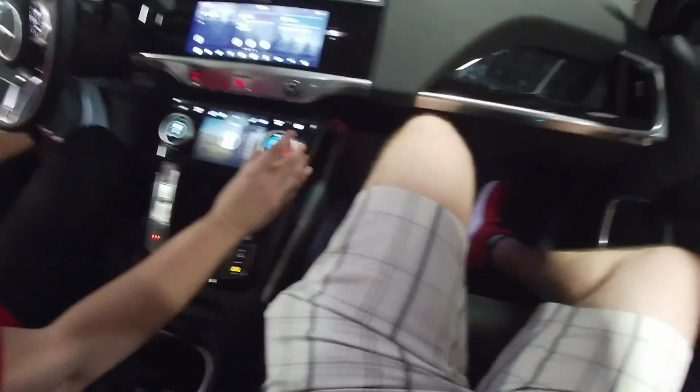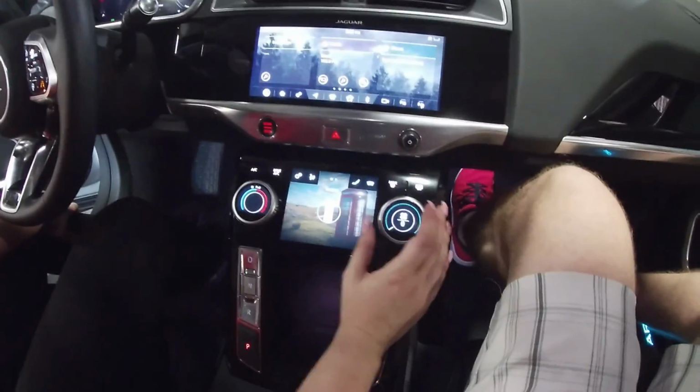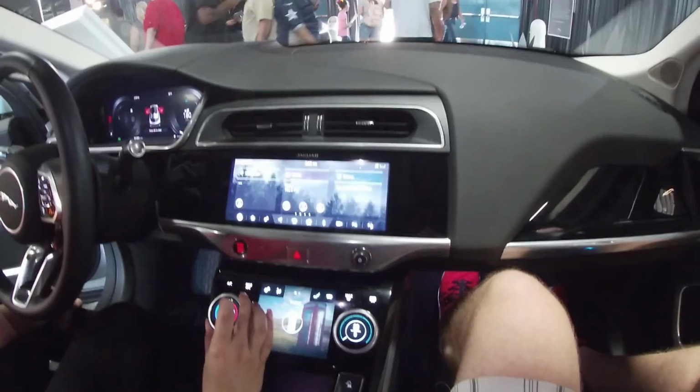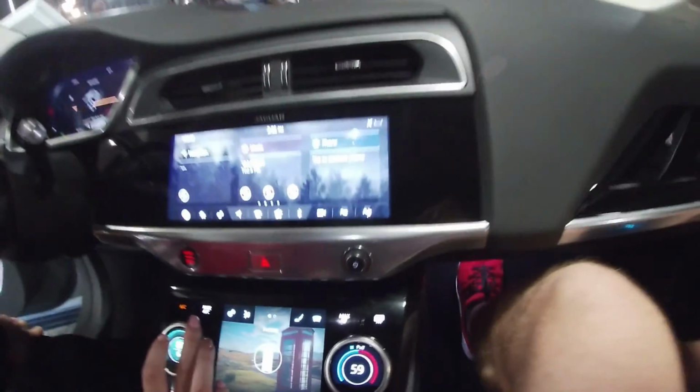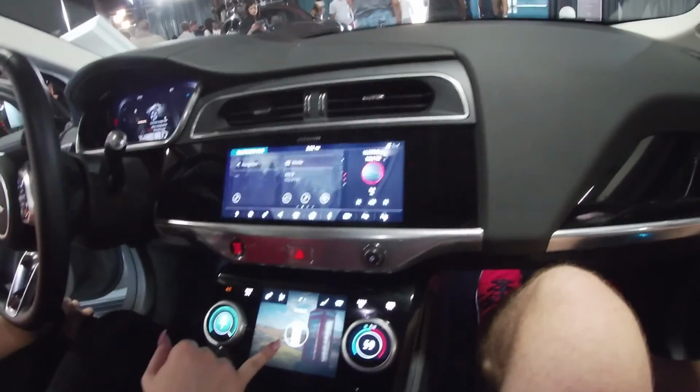Just take a moment to appreciate this glass roof, which you probably can't see inside, but oh my gosh. Front door, back door. The entire thing. That is awesome. British phone booth. Yeah, of course. Oh, that's hilarious. Tap to connect phone.